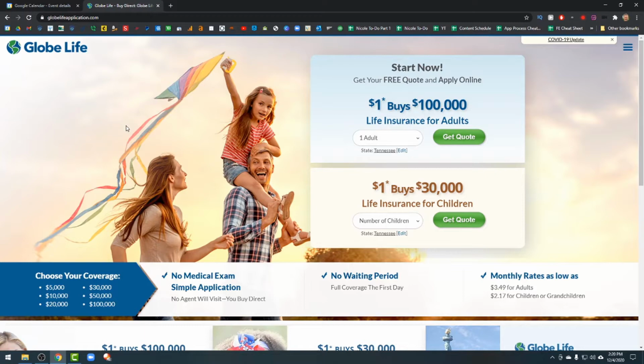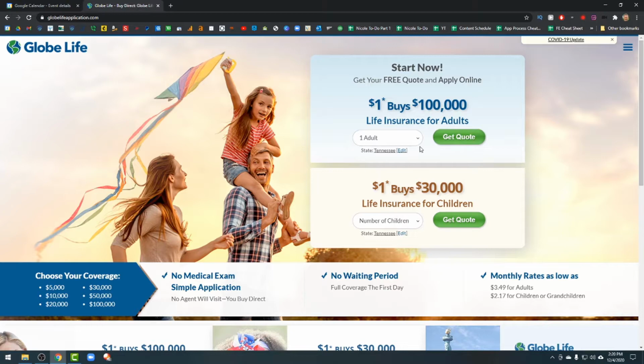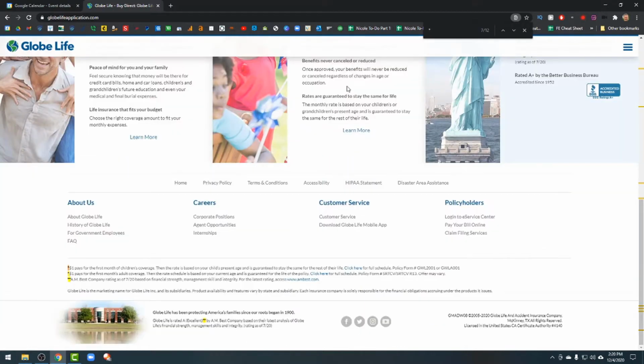So we are on globelifeapplication.com, and you can see right here is where we're going to start. We're going to click on the get quote for one adult in Tennessee, where I live, and a dollar buys $100,000. So little pro tip here, guys, always see what the asterisk says. I always like to press Control F and then put the asterisk in, and let's see if they can actually tell us what a dollar means before we go any further.